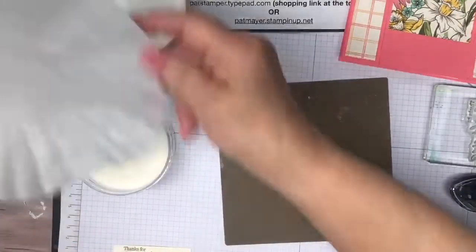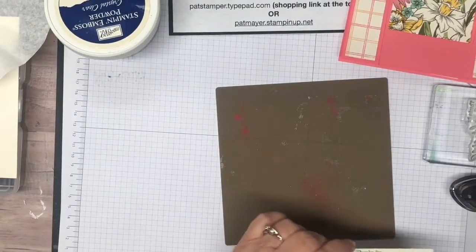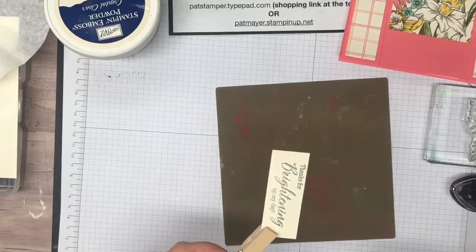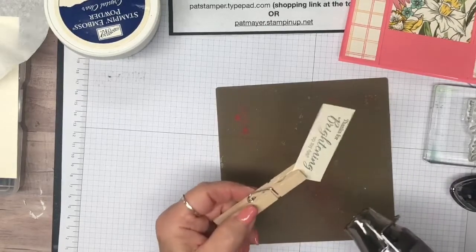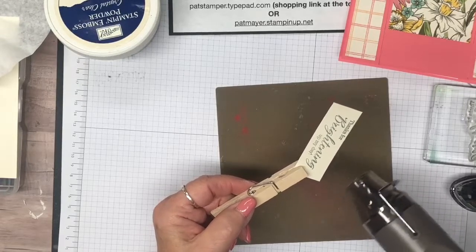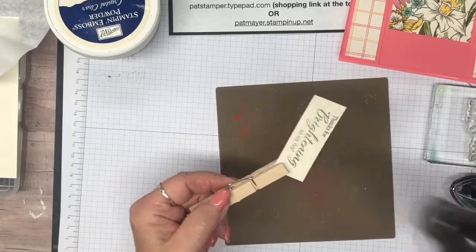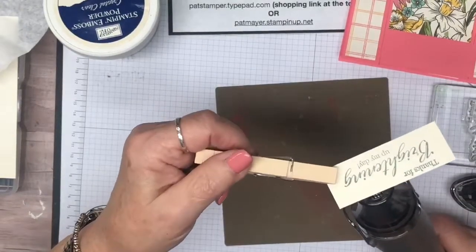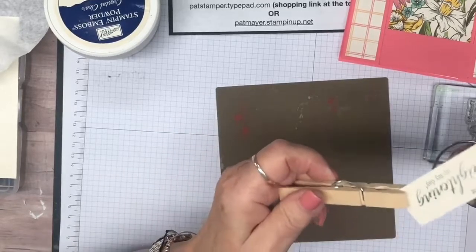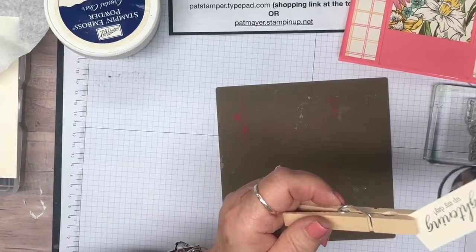Get that back in there. Close that up. And grab my little clothespin and heat this up. So instead of being a matte look, it will give it a shine. And sometimes doing it this way, you want to maybe heat from underneath. Let's see, I need to look at this and see if it's actually doing it. Oh yes.